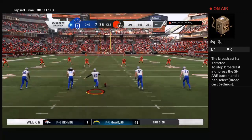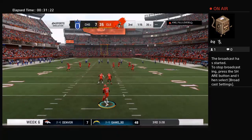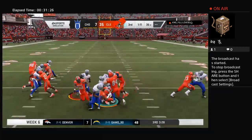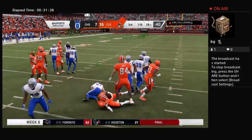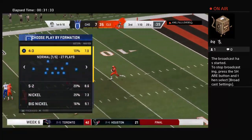Boswell now to kick it away after the touchdown. This is taken at his 4. And he'll take it past the 25 and up to the 28-yard line. Let's go.